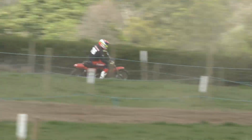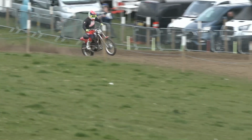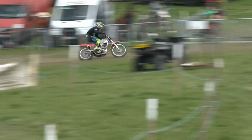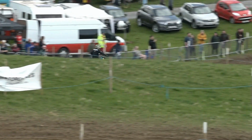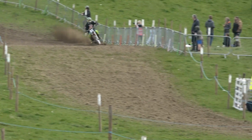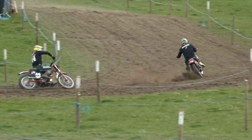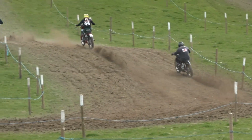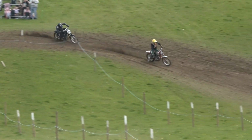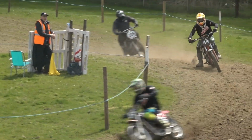But what a weekend it's been for these Cecil Pearson Japs. They've been quite a good crowd puller and a nice point of interest while the bikes were lined up in the paddock, seeing them all as a display for interested punters to have a look at. But as you can see, these bikes are not just unique to look at, they're pretty damn quick as well on the track, especially in the hands of these guys here, James Thompson, Adrian Lappin and young Callum Pearson. So again, a big thanks to Cecil and his team for all his efforts in bringing these unique Japs all the way from Northern Ireland.